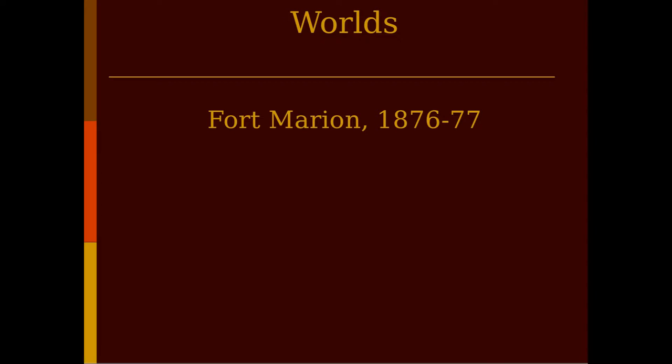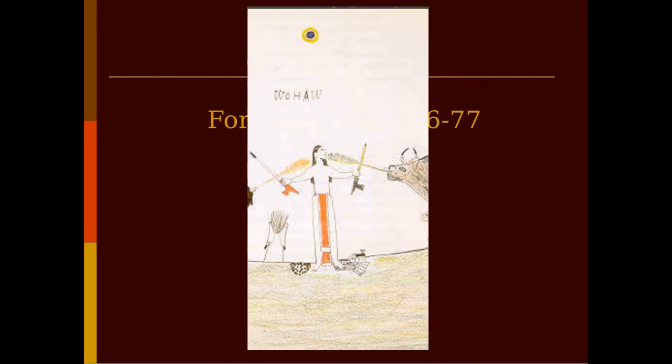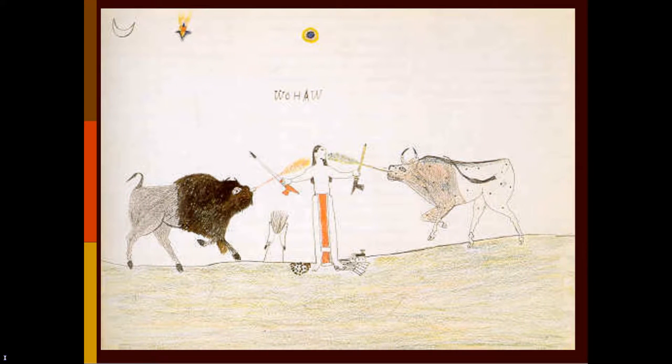I first became interested in ledger art in the 1990s when I ran across it in the Allen Art Museum at Oberlin College. And they actually have a lovely collection, as does Yale, and there's several other collections. If you're interested, contact me. So I want to talk about this piece called Wohau, Feet in Both Worlds.